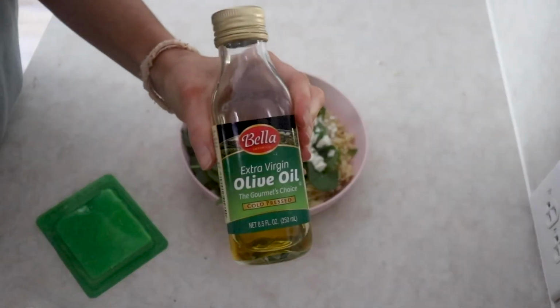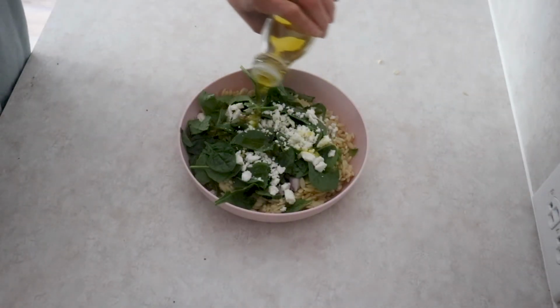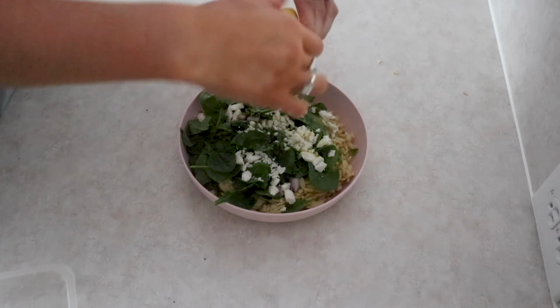And then for dressing, instead of using an actual dressing with any calories or ingredients that I didn't like, I just made my own with olive oil and a squeeze of lemon, and topped it off with salt and pepper.